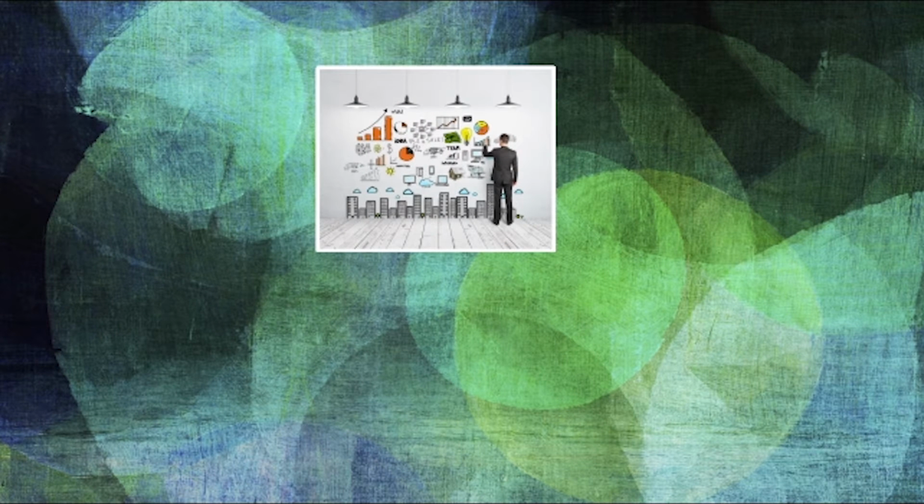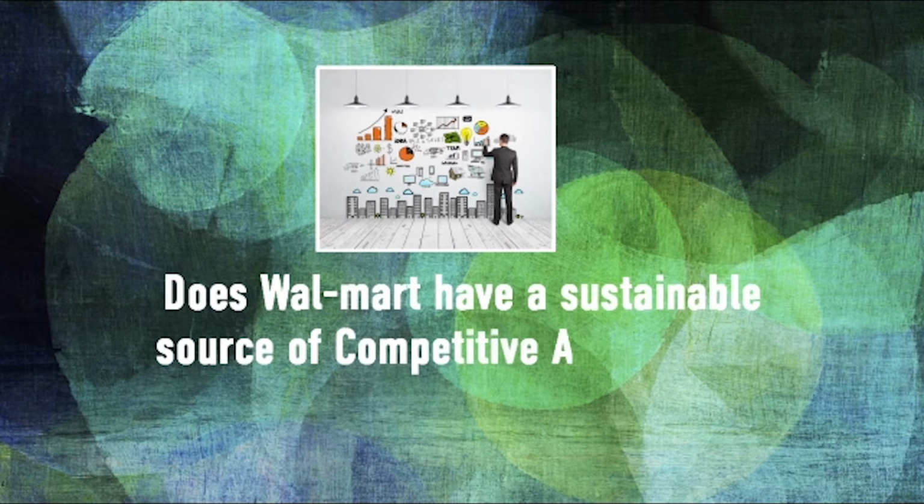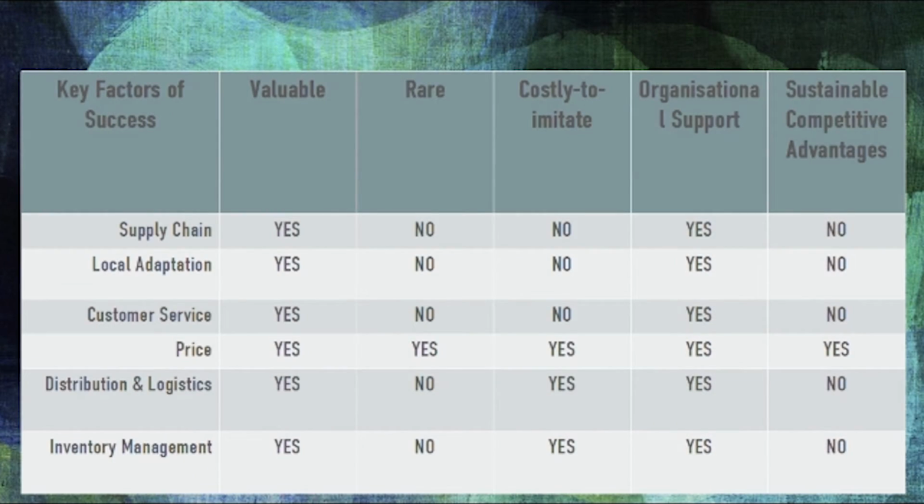Does Walmart have a sustainable source of competitive advantage? To answer this question, we have to go through several steps. Here are 6 analyses we are going to analyze: supply chain, local adaptation, customer service, price, distribution and logistics, and inventory management. In this diagram, we can see that Massmart, with the help of Walmart, doesn't really have a competitive advantage in the African market. However, we are going to analyze further whether Massmart is able to compete with their top competitors by analyzing the VRIO model.